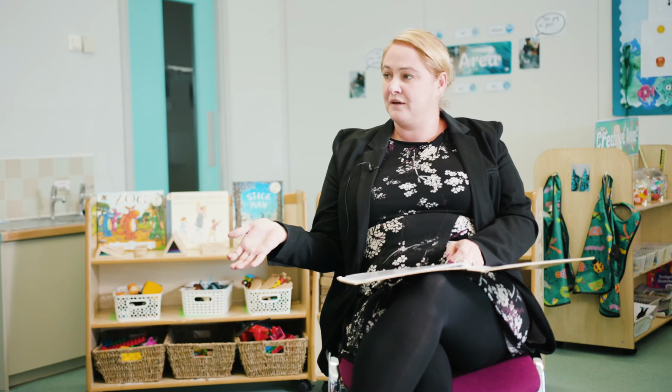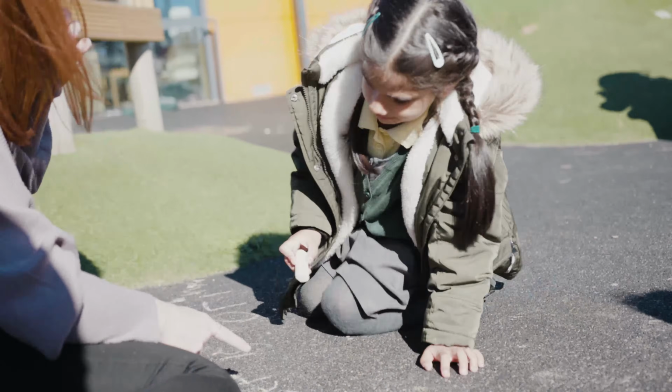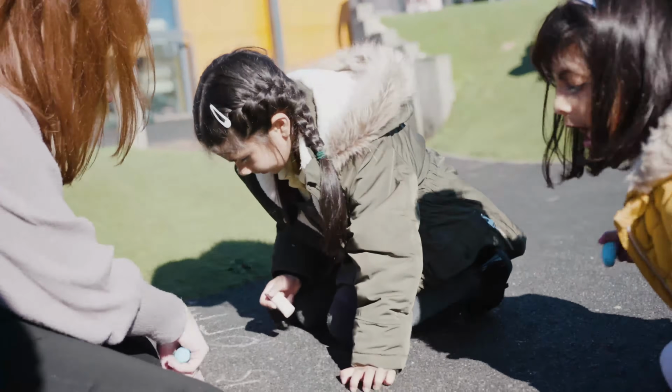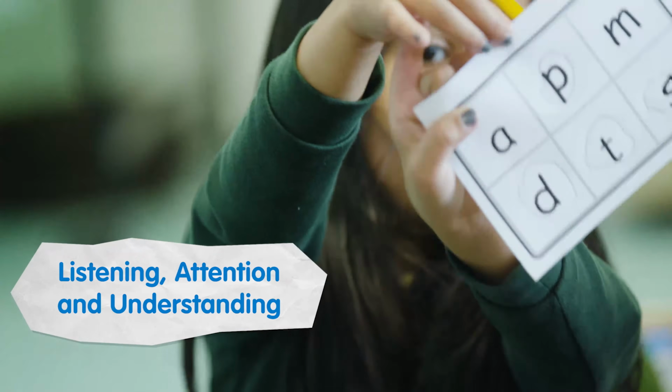How do you think that that matches to the speaking early learning goal? Because we saw it on a daily basis, we could see that she was able to use those correct tenses. She was able to link it to her own experiences and also engage in that back and forth with her teachers, but also her peers as well.